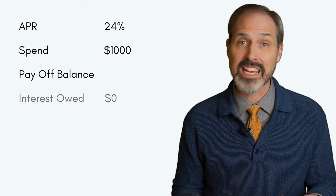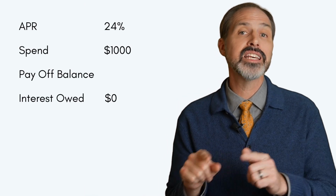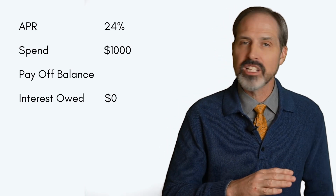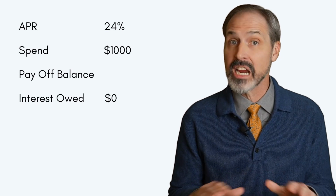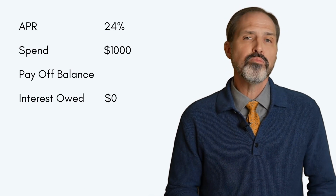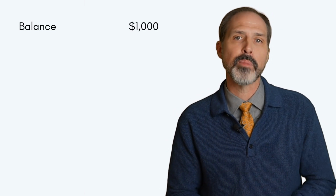Let's say you have a credit card with an APR of 24%. Say you charged $1,000 on your credit card this month, but pay the entire balance when you get the bill. You will not be charged any interest because you didn't carry a balance over from one pay cycle to the next. If you pay your balance in full every month, you will never pay any interest, period. It's that simple.